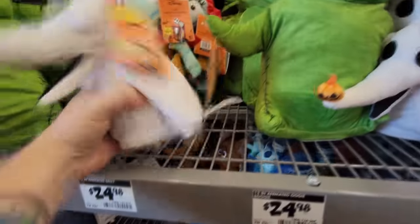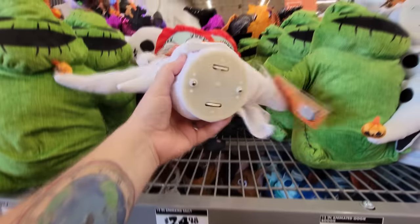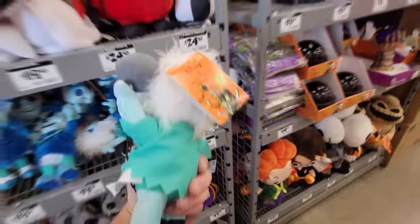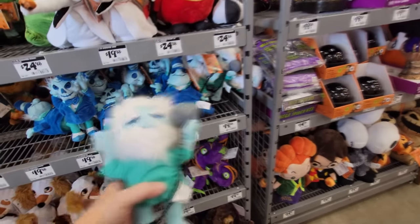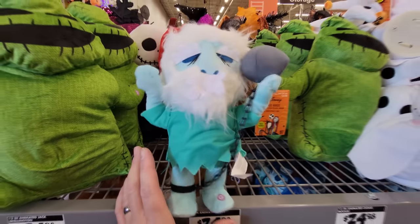You always got to look for the little G, the Gemmy G, if you want to get these things going. What the heck? Okay, his wheels are going, so it must just be that he rolls around. All right, what is this? This must be, yeah, this is from the, can't even think of what it's called. Haunted Mansion. These all are, I guess. Let's see what this guy does. Does he have a G? Yep. Okay. Oh my gosh.